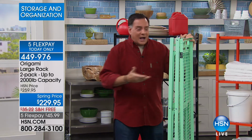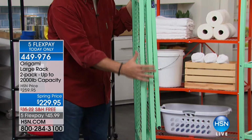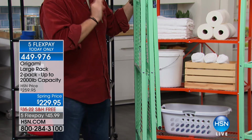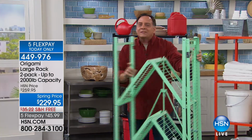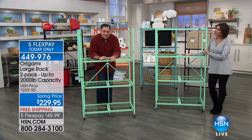And the magic behind origami is what you're seeing right here. It comes fully assembled in the box. Nice cardboard box, flat like this. It's about 4 inches wide when you get it home. But Alice, the beautiful thing about this, and you know this, is no tools required for the assembly. Watch this. You grab the sides and it falls open. It's like magic.